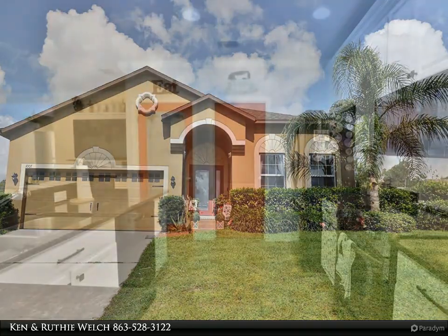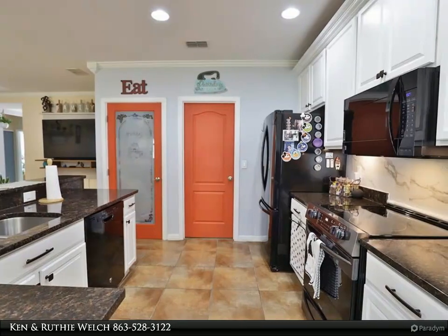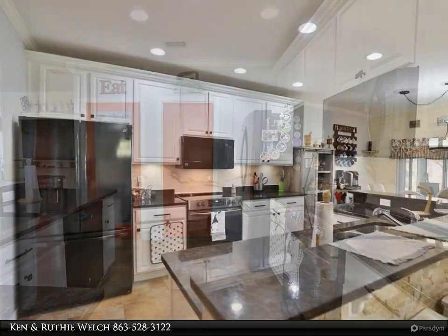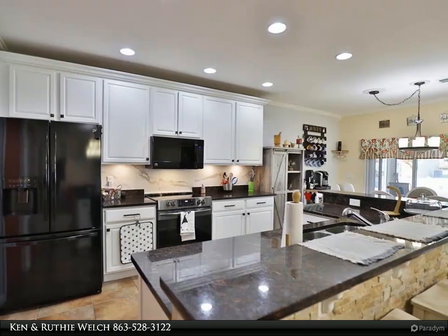Open floor plan for this 3-bedroom 2-bathroom home with a combination family room, kitchen and dining room areas on a fenced corner lot. The house was built in 2014 and has 1,644 square foot living area.